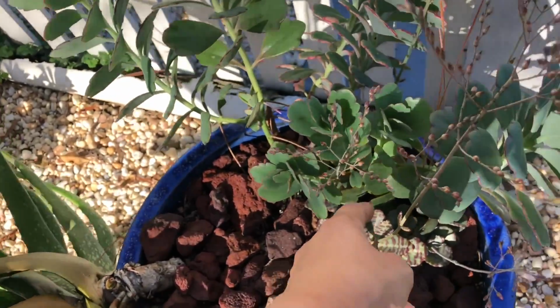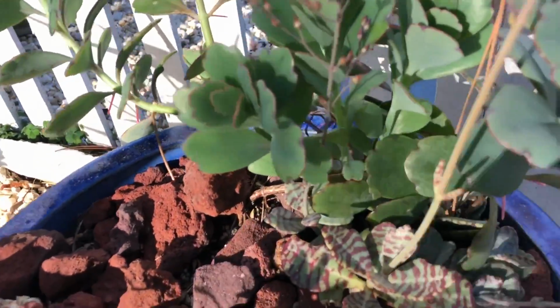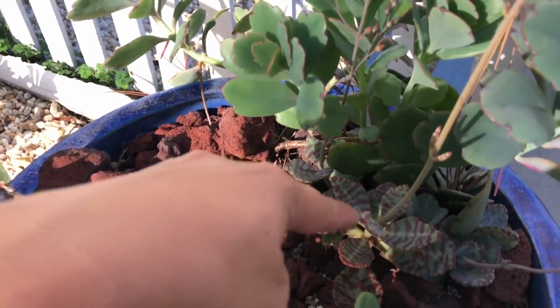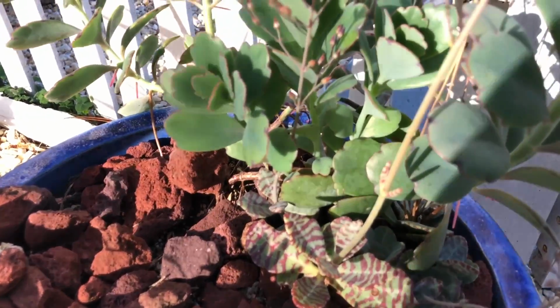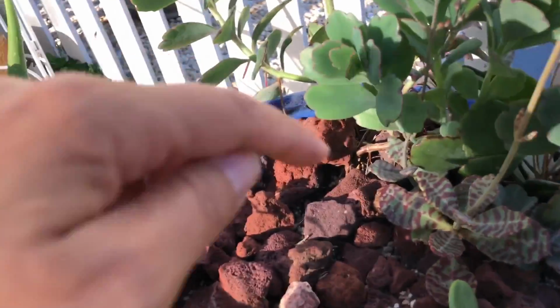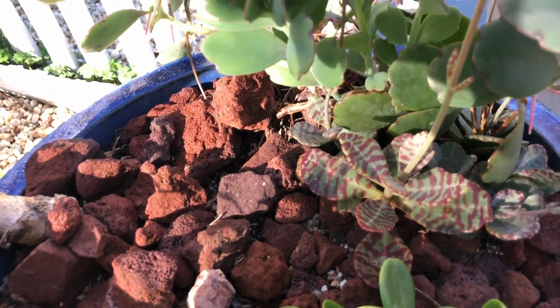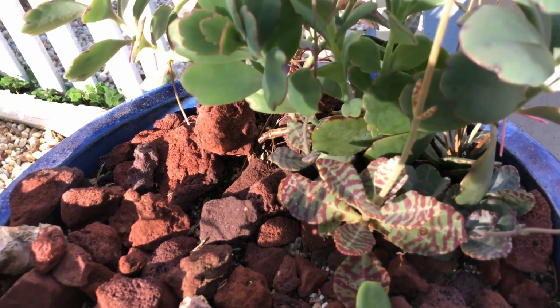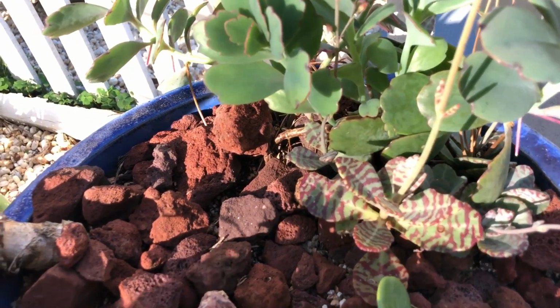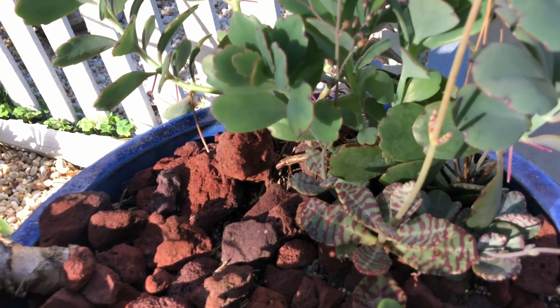And then this is another Kalanchoe as well. This one too, this was one plant and I propagated it like a million times, and possibly this one too. So when you see this spread out through my garden in different pots or in different places, that was one plant. So that's what I love about succulents, how easy they are to propagate.